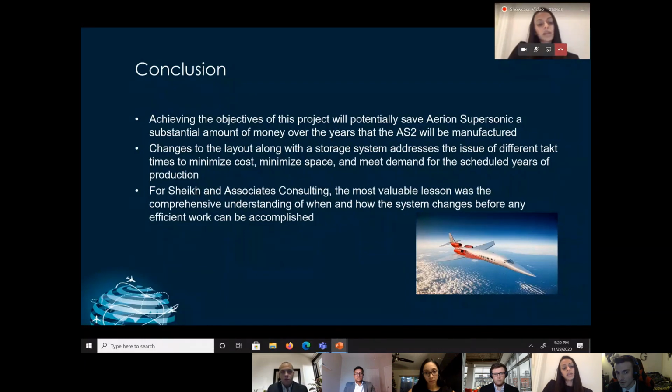In conclusion, achieving the objectives of this project will potentially save Ariane Supersonic a substantial amount of money over the years that the AS-2 will be manufactured. Changes to the layout along with the storage system address the issue of different takt times to minimize cost, minimize space, and meet demand for the scheduled years of production.